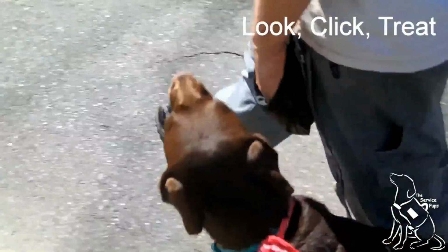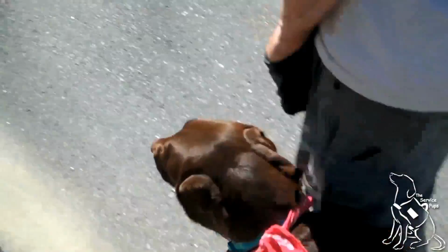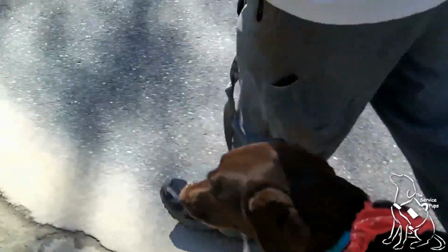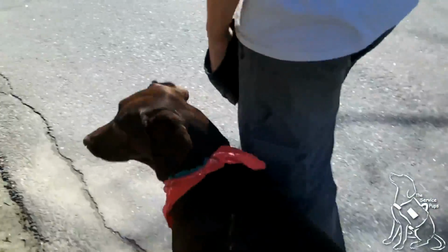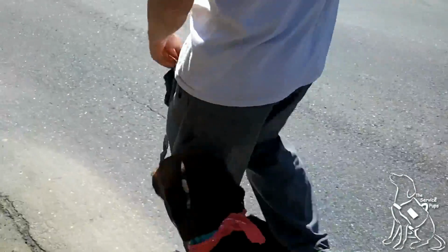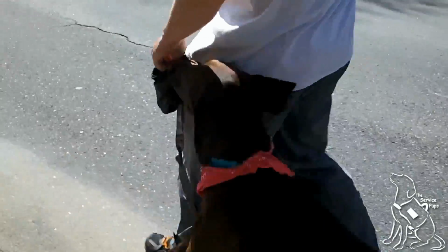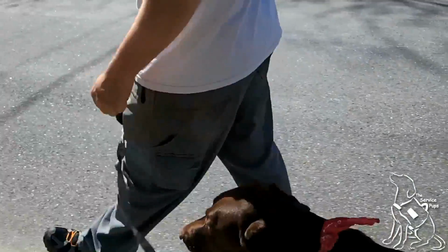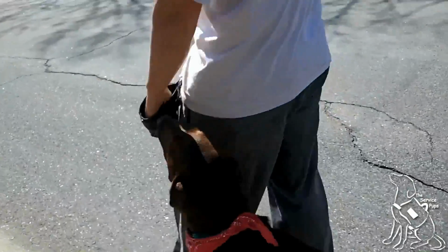Good girl. She looks up, gets a click, gets a treat. The clicker helps shape behavior. We reward her heeling right on the side, looking up. She's in the proper position. See? Looks up, gets a click, gets a treat.